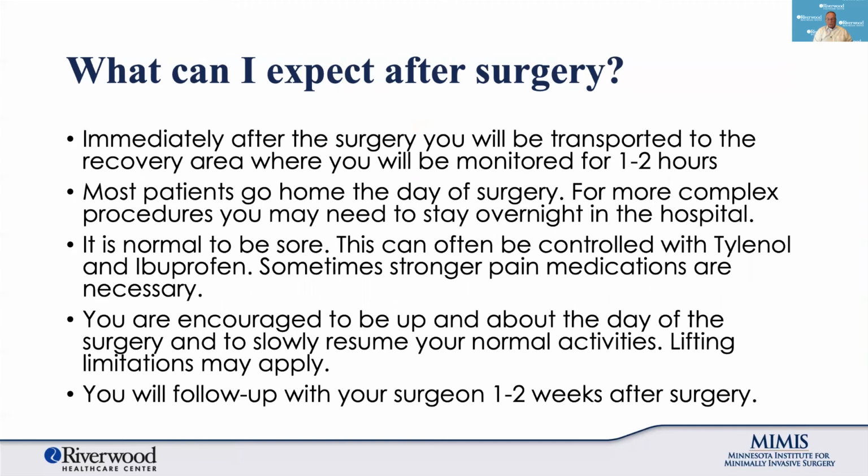It's normal to be sore afterwards. This can usually be controlled with Tylenol or ibuprofen, or sometimes both, but sometimes stronger pain medication is necessary, and those will be prescribed prior to your discharge. You're encouraged to be up and about the day of surgery and to slowly resume your normal activities. We may apply some lifting limitations for a period of time, usually not more than 4 to 6 weeks. And you will follow up with your surgeon in 1 to 2 weeks after surgery so they can check the incisions and make sure that your healing is taking place as we would expect.